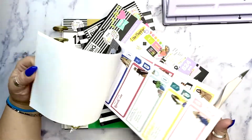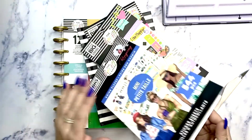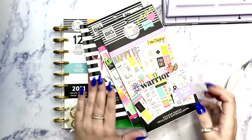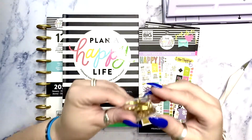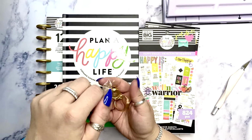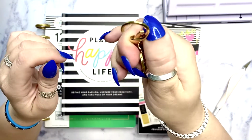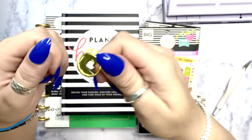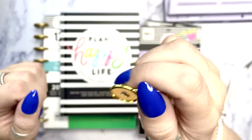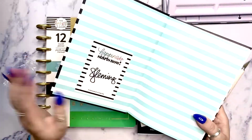This is the Rung Rung sticker book. You guys have seen many flip throughs of that, so I'm not going to go ahead and do that. This is the mini, and then this is 2 of the sticker books. So let me open up the keychain and show you that. It's a tiny little heart. It comes with a ring, and it comes with a claw and then a little disc. So that's pretty awesome.